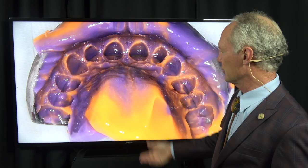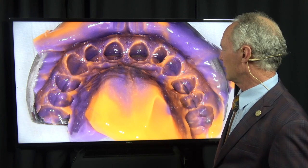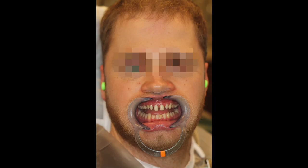Now, the thing about a reversible hydrocolloid impression, you have to pour it within a couple of hours of taking it. A polyether impression you can pour 2 weeks later. And a polyether impression will travel. You have to pour a reversible hydrocolloid impression in your office.